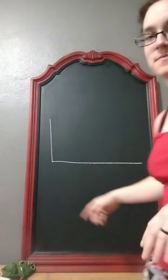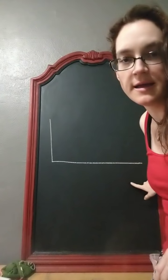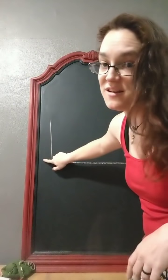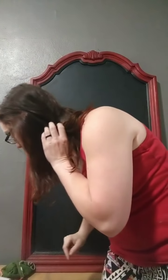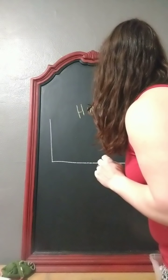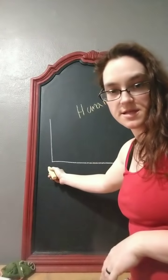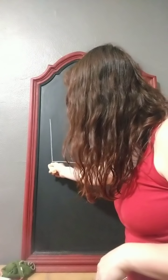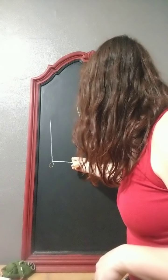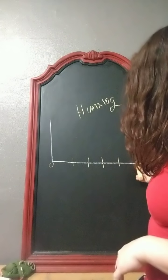So here I got an XY axis. This is the time, and this is the peak action of the dose. So let's talk Humalog for a minute. All right, so this is hour 0. This is when you give your injection, right here. Say this is hour 1, this is hour 2, this is hour 3, 4, and 5.